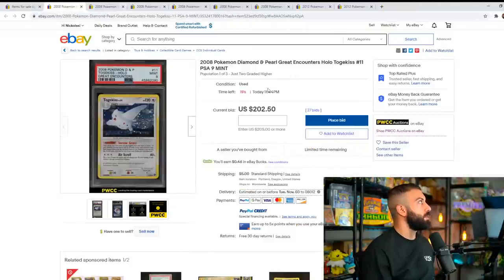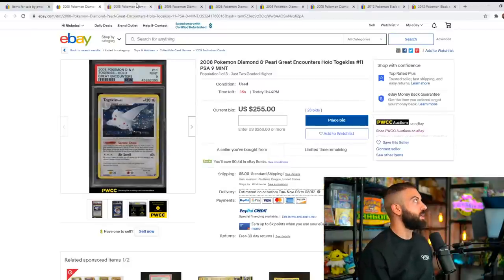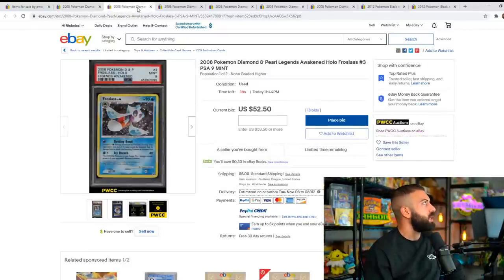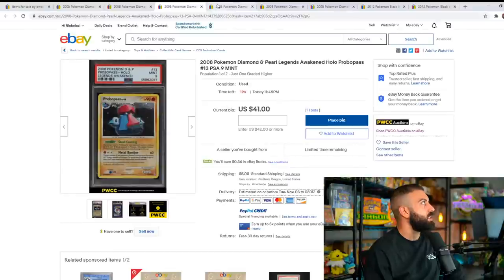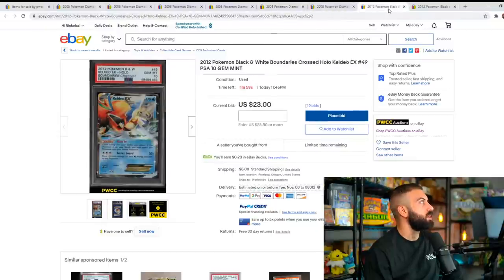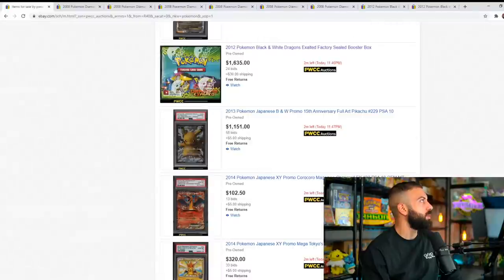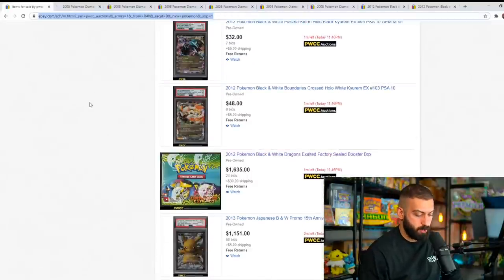All right, so then we move into Diamond and Pearl Great Encounters, which I'm surprised to see. You really don't see much Diamond and Pearl stuff. But we got that. We got Legends Awakened. So a couple other holos here. Yanmega from Legends Awakened. Cresselia. Keldeo EX from Black and White. And then we move into Black and White. There's really not much Black and White up either, but there is this boxed Dragons Exalted that's at about 1,600 at the moment. So let's do a refresh on here and see how we're looking.